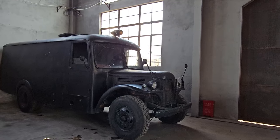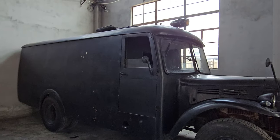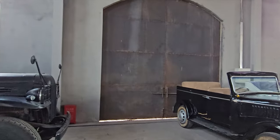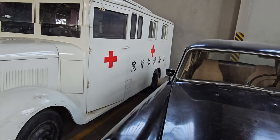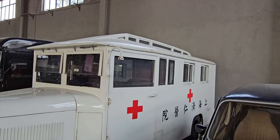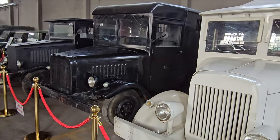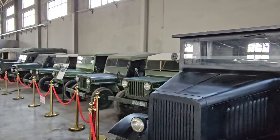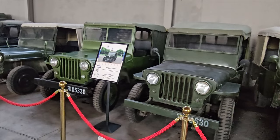When cars used to be right-hand drive. So that's a sort of a van, what we can call a van. This one is a left-hand drive, so it must have come later. And this is what I'm looking at. Looks like an ambulance. I don't know if it's an original ambulance, but it's probably used for movies nowadays.